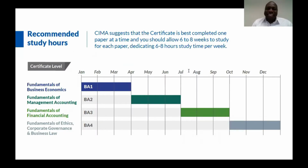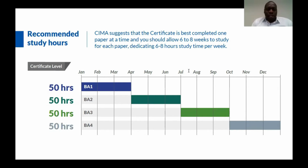So CIMA suggests that the certificate level is best completed 1 paper at a time. So you should allow yourself about 6 to 8 weeks to study for each paper, dedicating at least 6 to 8 hours of study per week. So if you look, this would be roughly about 50 hours in total that you need. So roughly we're looking at about 50 hours for each subject. This is the right method to study if you are doing home study or online classes. But let's see if you are doing face-to-face classes, how you can be able to do it.